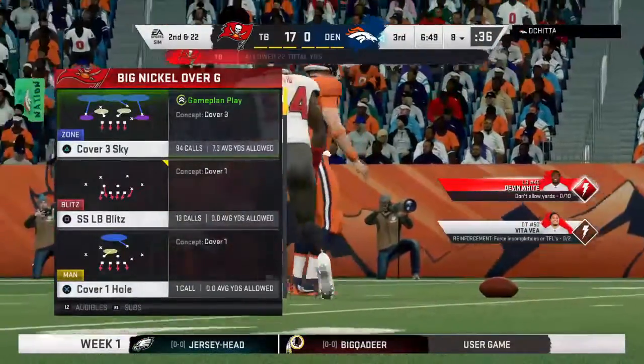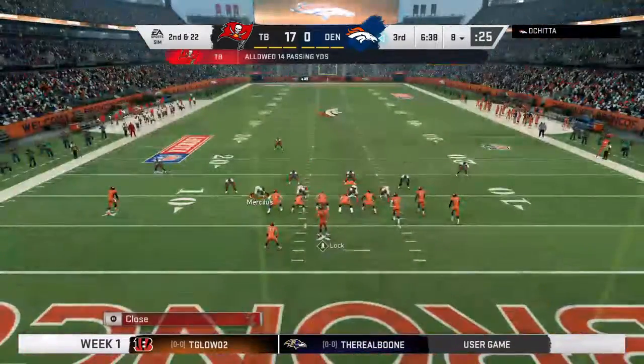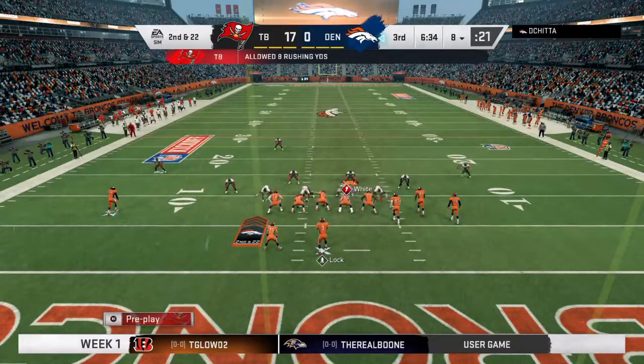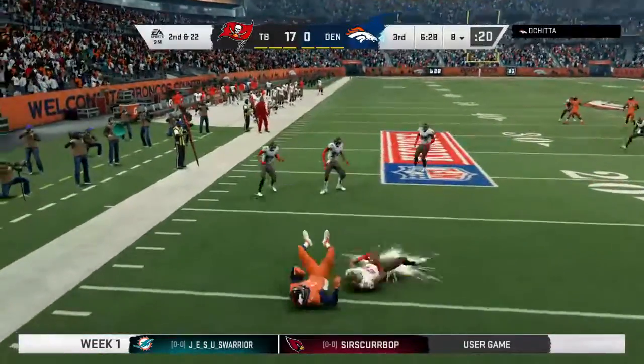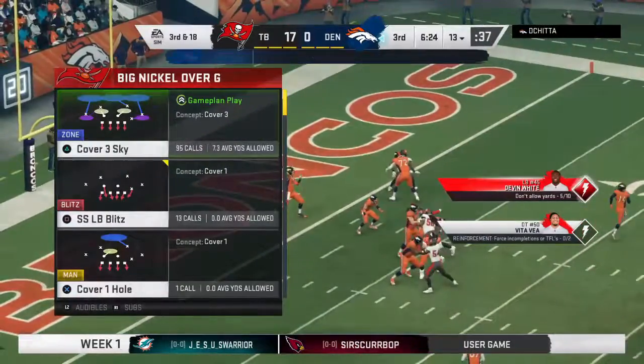Levante David. He brought the pressure on the blitz, and he gets there for a loss of 12. That huge loss on the sack makes this job much more difficult. It's now 2nd down and 22 yards to go. The pass there complete to Sutton, and they'll bring him down right around the 13. That catch good for 5.